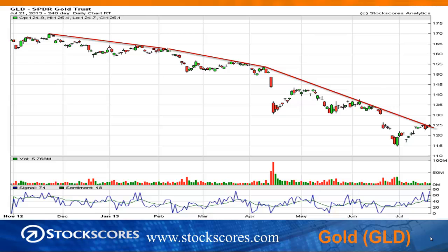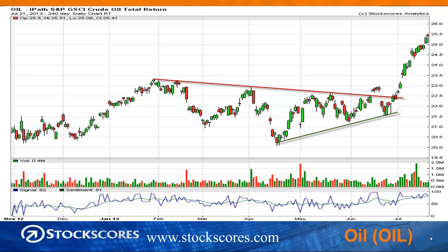Gold has rallied up to its downward trend line and is trying to make a break through that downward trend line. Something important to watch this week is if it can break that downward trend line, I've drawn it in red, then we could see a little bit of a resurgence in the precious metals market. For now, it remains bearish, but certainly it is one strong day away from reversing.